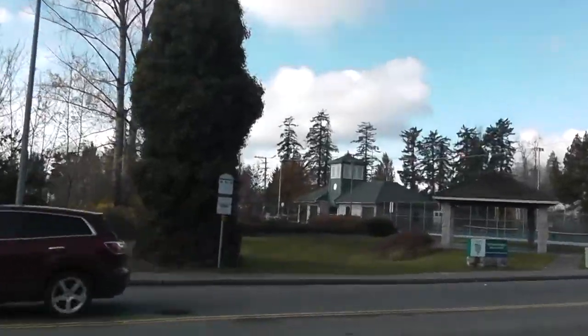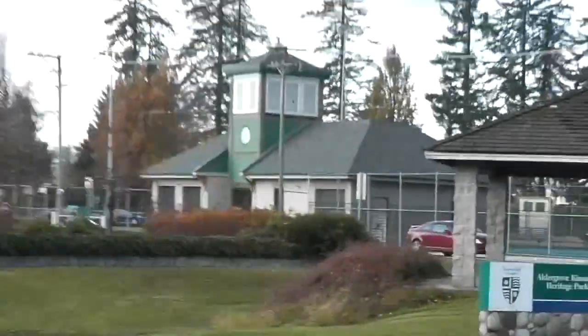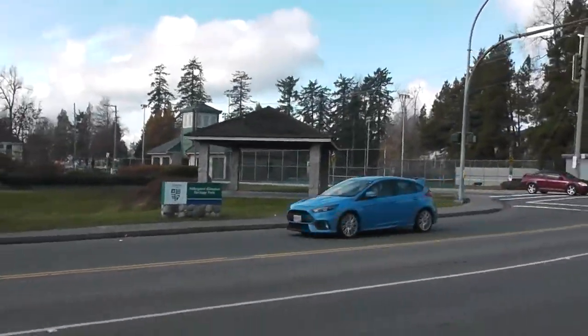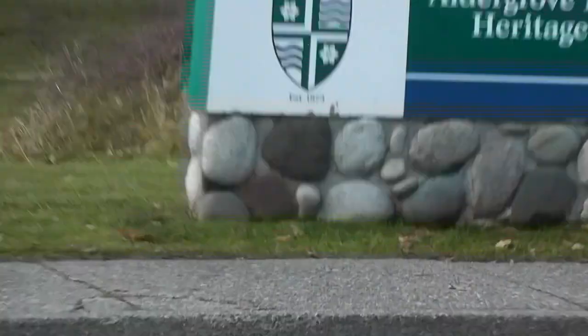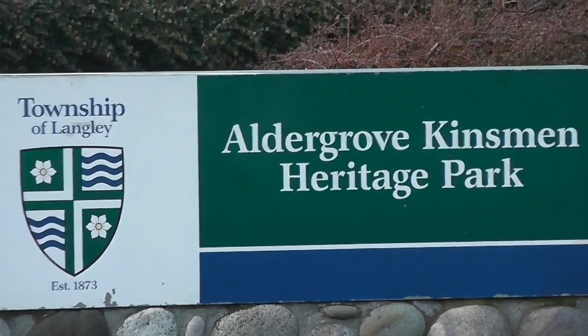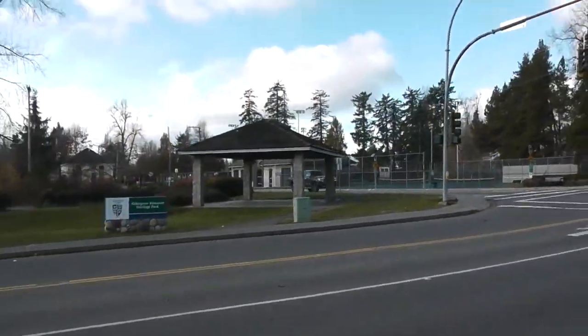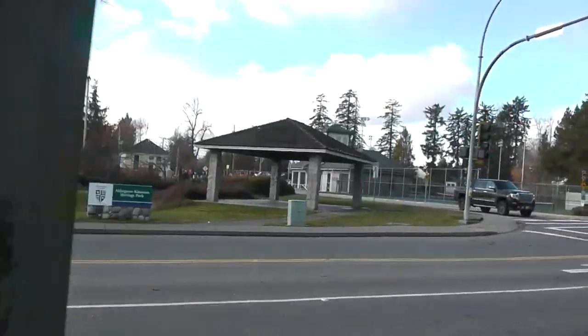We also have this building. I'm not sure what it's used for. No one knows what it's used for. This is a park. Aldergrove Kinsman Heritage Park. And there's a cool place where things can happen. It's like a gazebo or a bungalow or something.